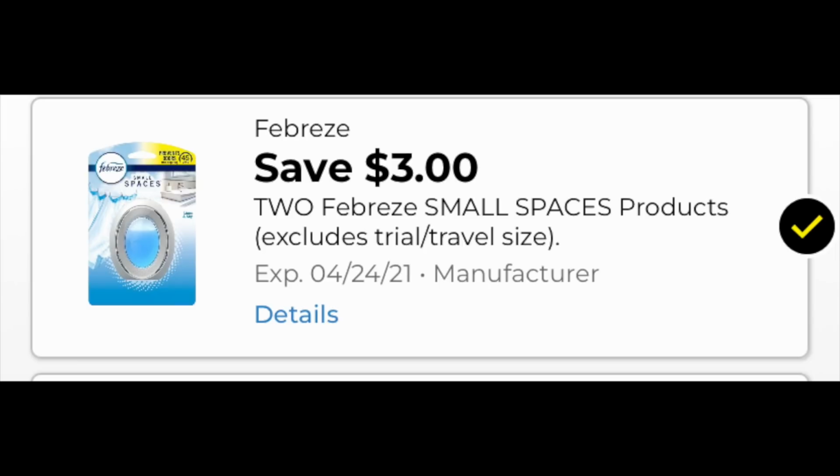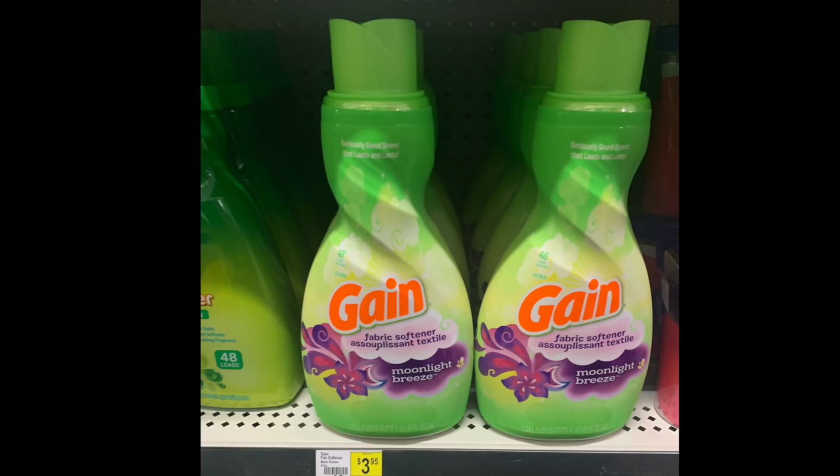And then to round the basket to $30, we're also going to grab 2 of these, which are the fabric softeners for $3.95, or whatever product you want for $3.95 in the Gain line. I always go with fabric softener because I'm lame. I'm just always fabric softener.